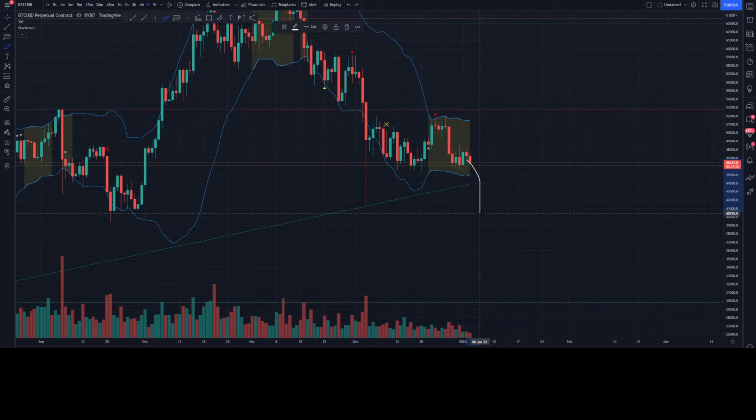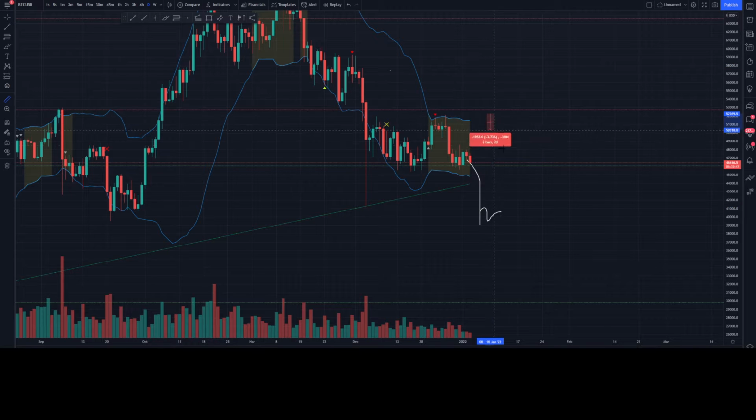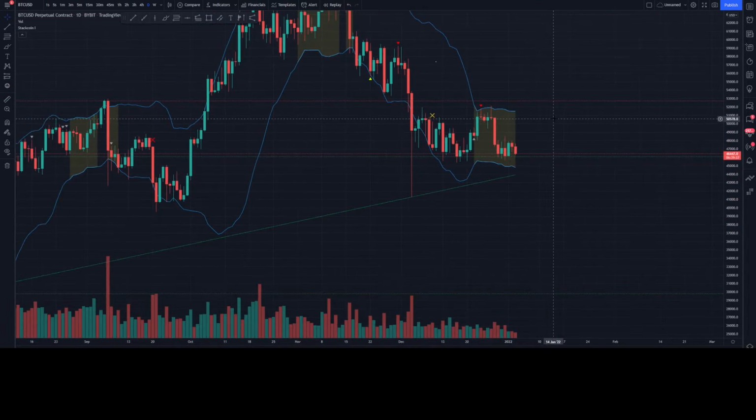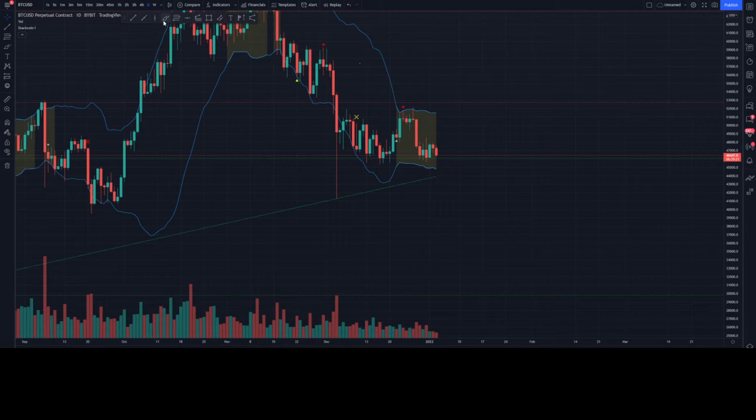If it breaks here, then it was a redistribution in general, and you're going to see something, I would imagine, similar to this. Maybe it'll go to like 38, 39 or something. Again, you'd never know. I wouldn't expect it. I think whoever's done selling last year for tax purposes is done. I doubt we'll see anything major happening, but you never know.